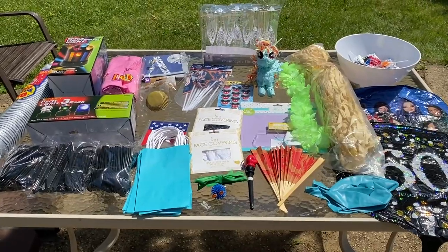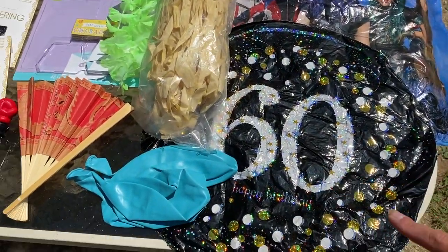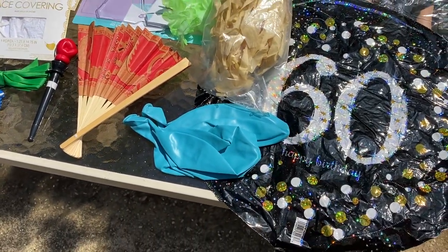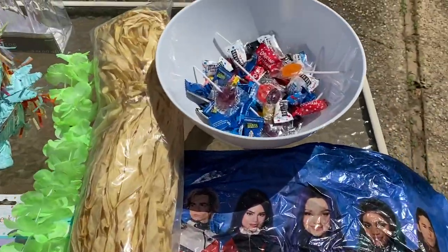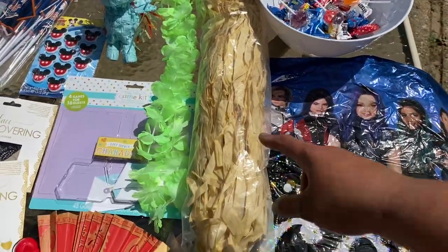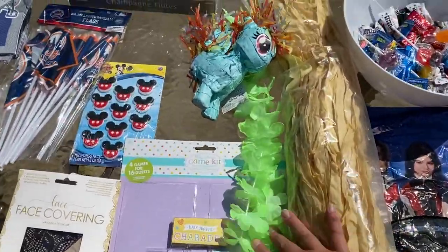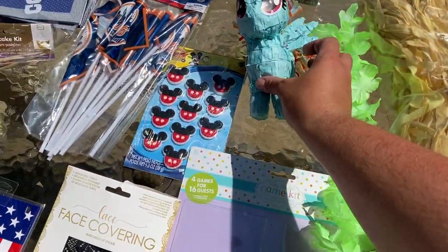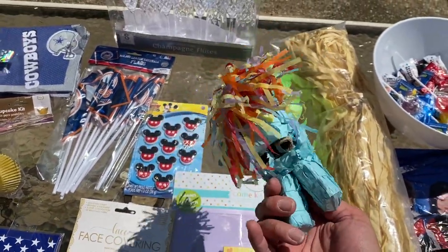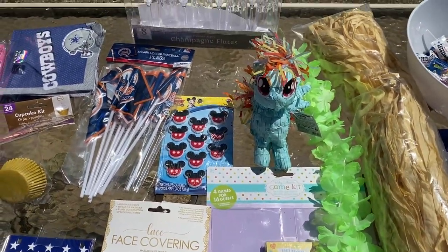This is what we got at the Party City dumpster. We got two balloons, a 60 Happy Birthday and a Descendants. And we also have these two big turquoise balloons, a bowl with candy in it, a hula skirt, like decoration for the table for a luau. We have a green lei, also for a luau. We have this adorable My Little Pony pinata, but her legs were broken off, but I still think it's so cute. My daughter can still play with that.